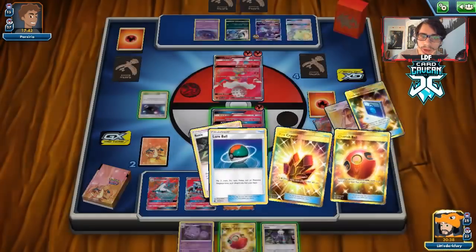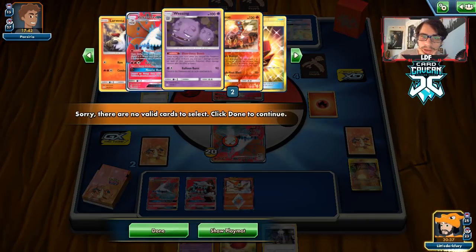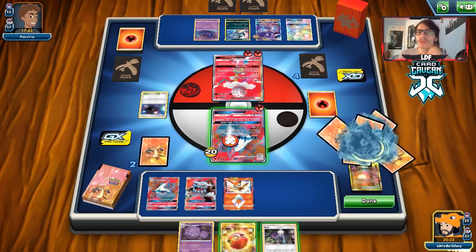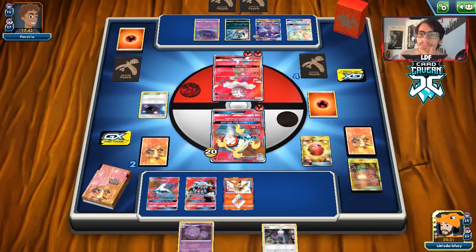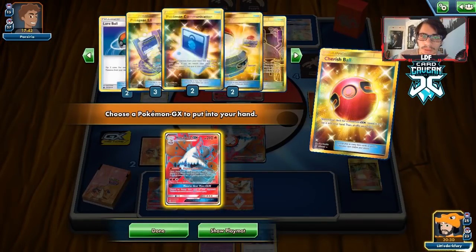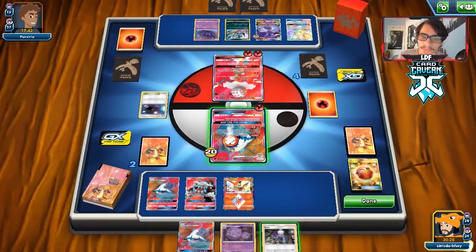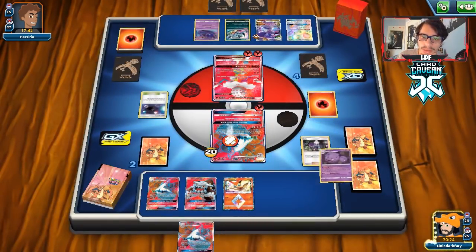Ooh, okay, we drew a Roxie. Draw 3 cards. Do we want to draw the 3, or do we want to get the full 6? I think we have... Oh, no, we do play Pokégear. I'm an idiot! I think we will draw 3. Or, yeah, I think we just draw 3 here. That's our last Roxie. We don't really need Roxie anymore, though, to be honest. So we'll just draw 3 cards.